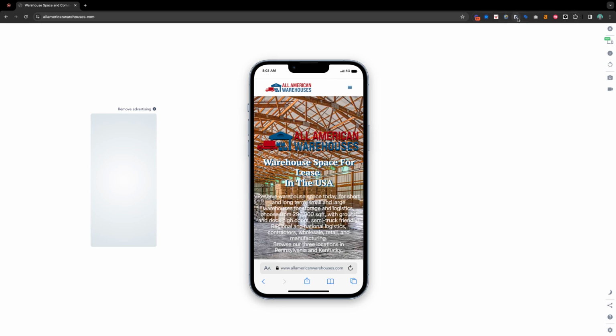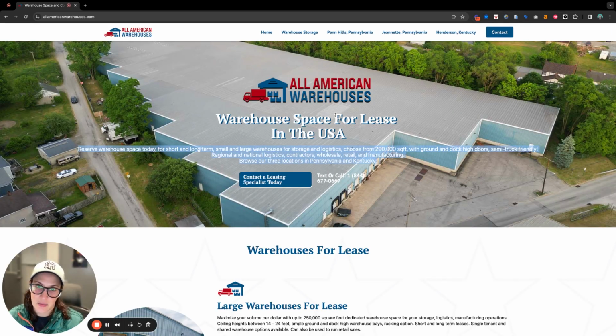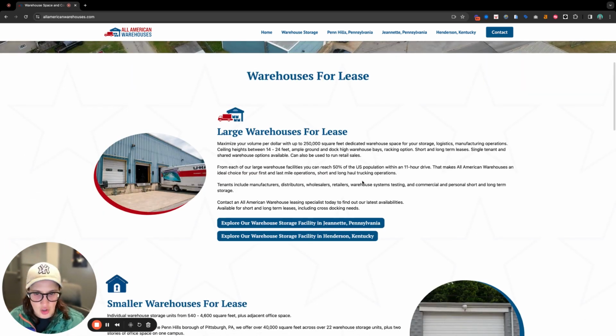So to resolve that overall, if you don't want to take this clip out, what I would say is put some type of gradient overlay over this image. So you could do a white gradient, you could do a darker gradient, so that way things pop a little bit more and it's a little bit more accessible. So as I scroll down, warehouses for lease, large warehouses, good.